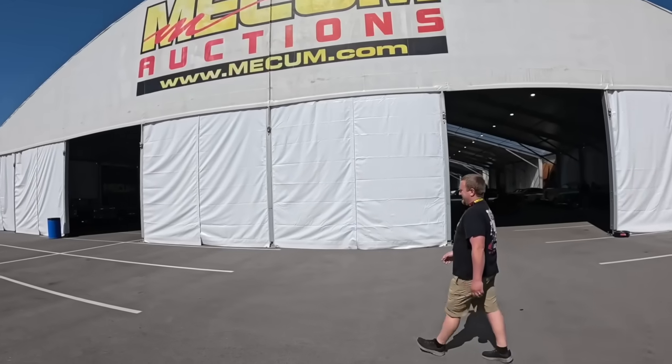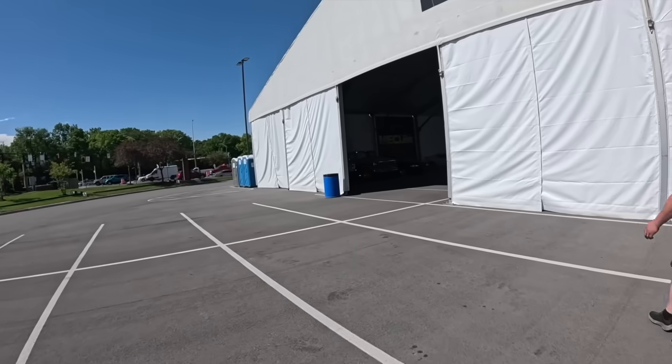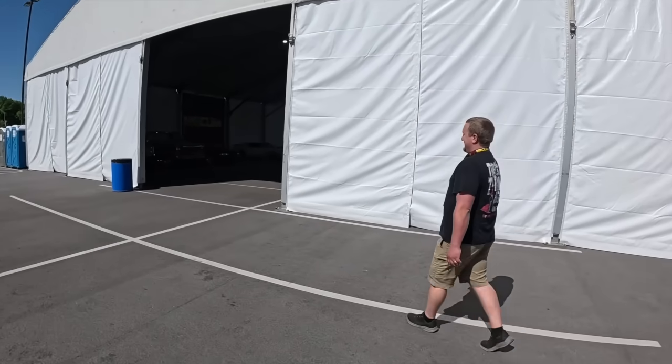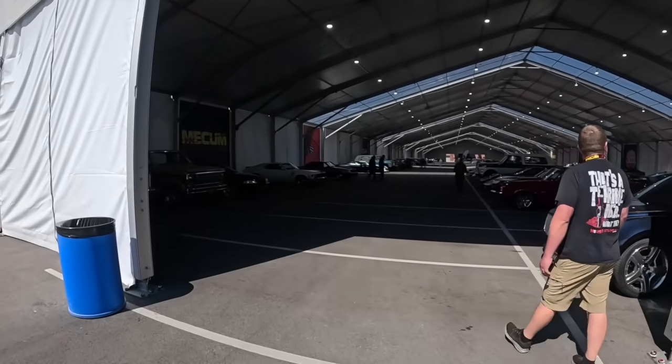I think all the cool stuff is in this tent, don't you? Yeah. You're gonna get a lot of time spent here. So we just left the high dollar stuff. This stuff's all outside under tents. I'm liking what I'm seeing in there.